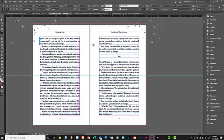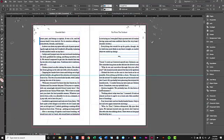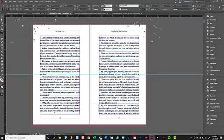So now, if we look, this page is balanced and this page is balanced. So we solved that one. Now, let's say we didn't do it that way. We want to figure out how to add an additional line to this page.